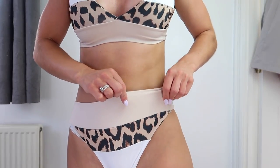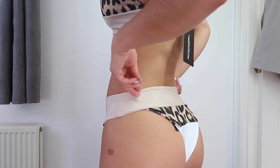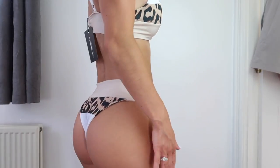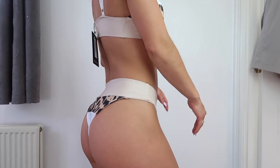I think I got it in a size 6. It's got this big band at the top. It's really nice and fitted, so it's not baggy or anything. But yeah, I think it's really flattering. And it's more of a thongy cut there rather than a brief, which is also nice. So that means no tan lines.